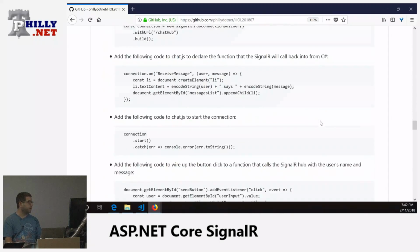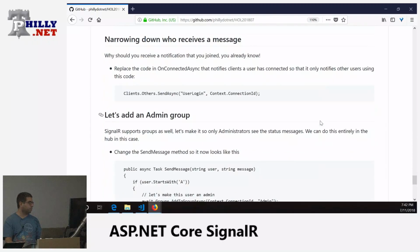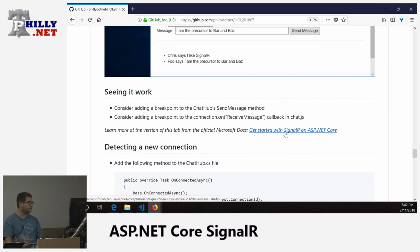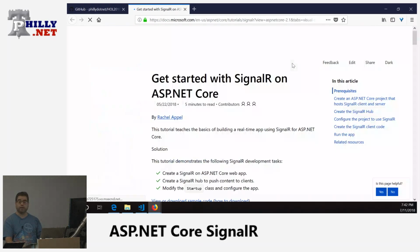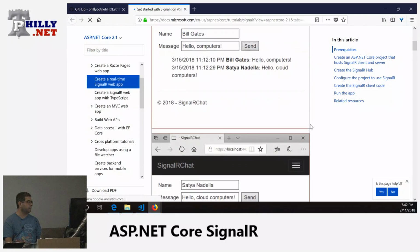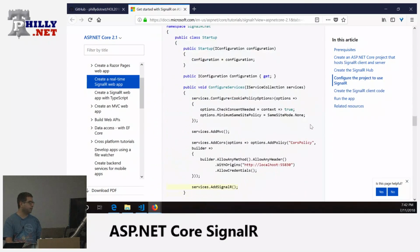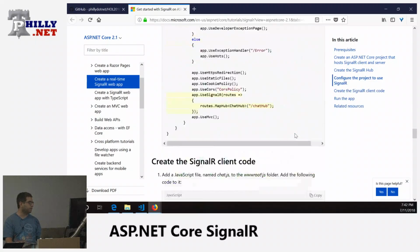A couple other things you might want to be aware of is this project was partially inspired by the docs, which I kind of like doing because it means you can go here and get more information. So you're going to see this is a very similar app, although it's been updated, and I guess I could probably send them a pull request if I think about it.